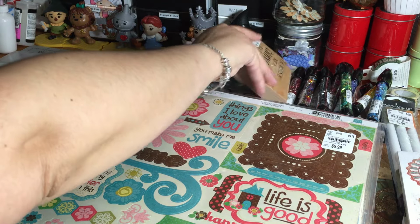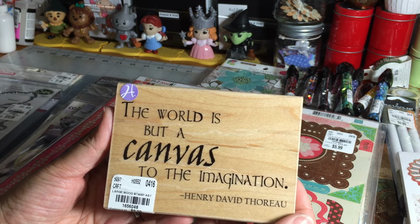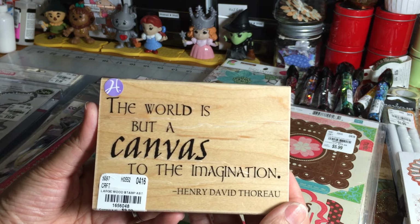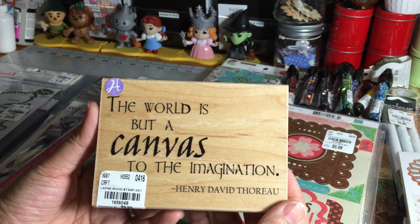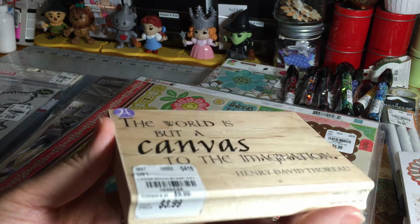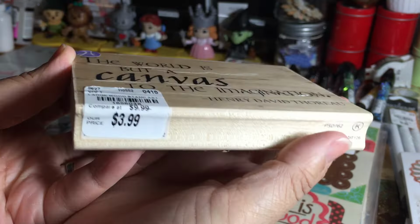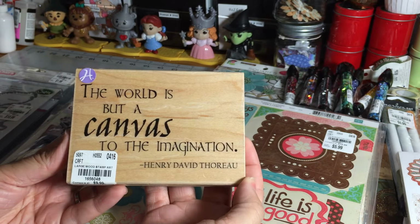I picked up this large wood stamp. The world is but a canvas to the imagination. I love that. There's the skew right there. And for $3.99, I thought it was a good deal.